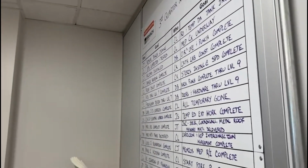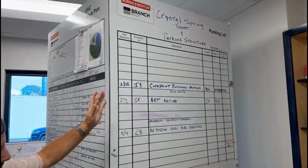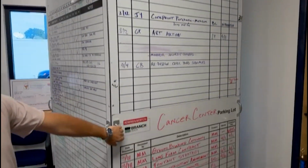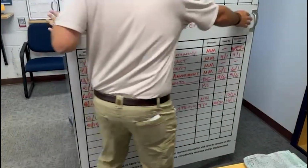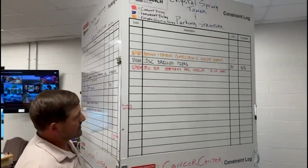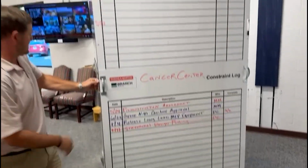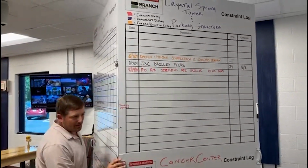And then we have a parking lot where we have items that may not need to be accomplished this week, but they do eventually. And then we've got our constraints, so we keep the architect, the client, and us updated on what's constraining the job, what's holding up the field. So that's what we go over every single day at 8:30 in the morning.